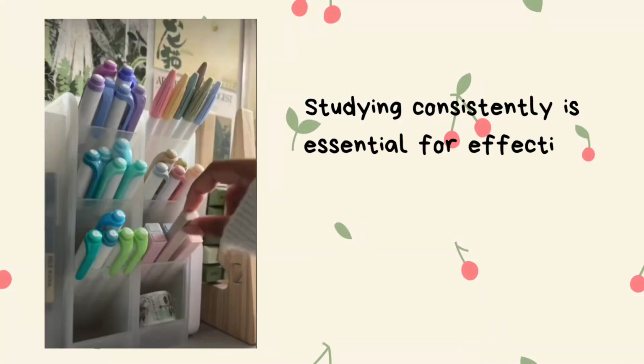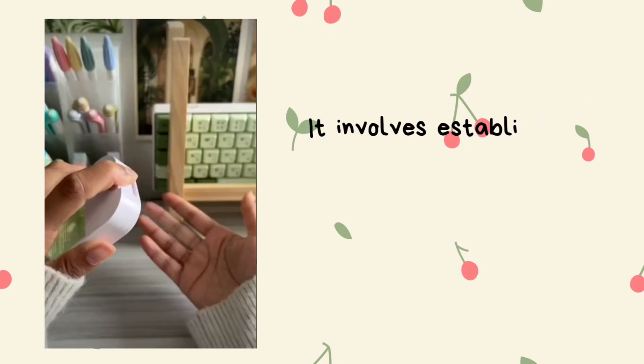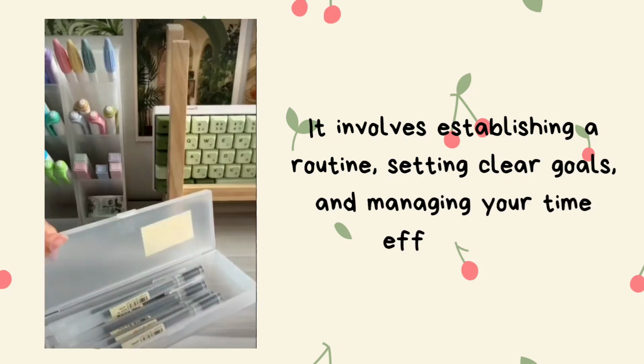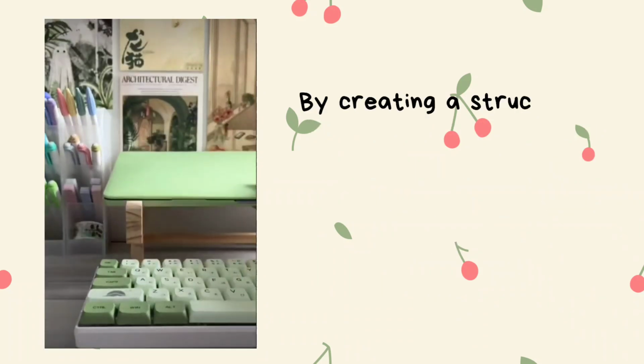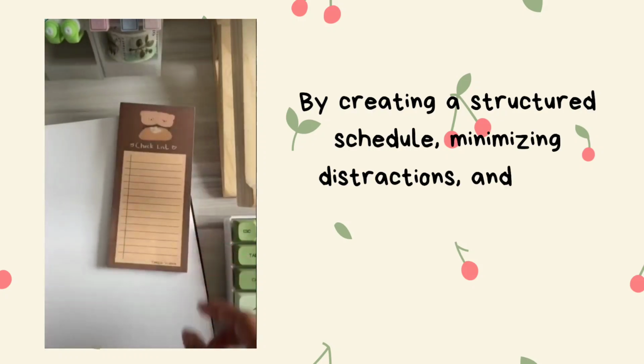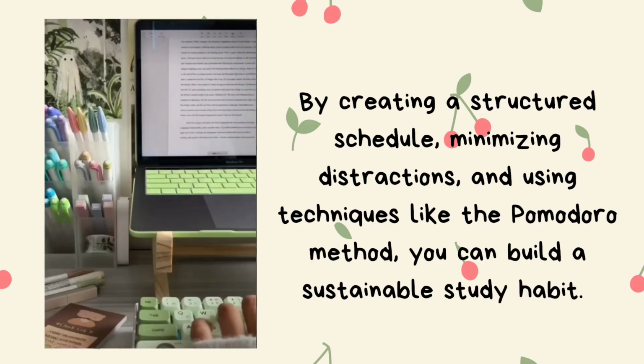Studying consistently is the key to academic success and lifelong learning. It involves establishing a routine, setting clear goals, and managing your time effectively. By creating a structured schedule, minimizing distractions, and using techniques like the Pomodoro method, you can build a sustainable study habit.